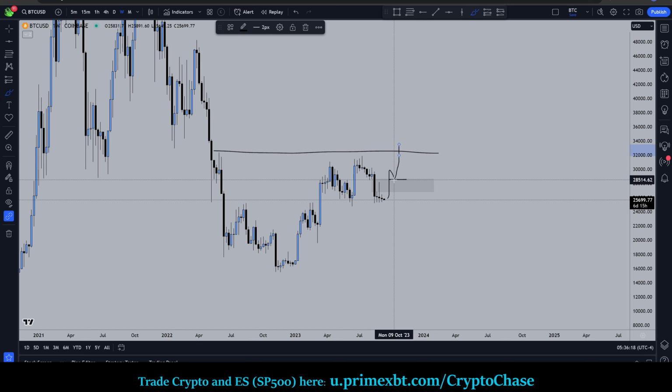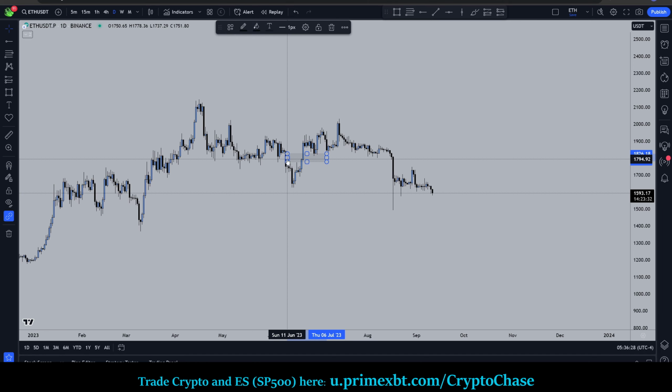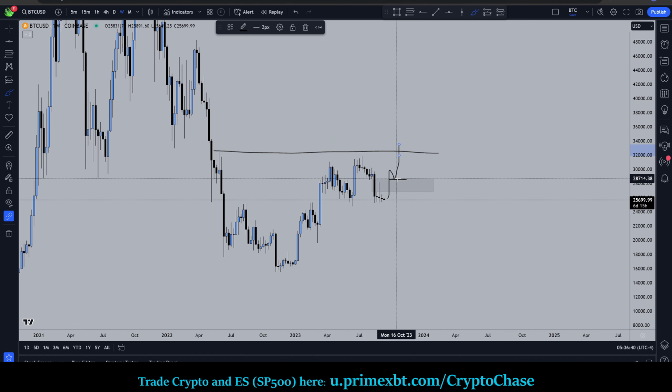I can show you how this played out, this fair value gap move. So when there's an FVG and it flips, you can typically play the top of it or the mid of it. I'll show you an example on Ethereum. So you had a bearish fair value gap here on the daily, and look what happens. You plow through it, you retest the top of it, and you continue to go upwards. Okay, so that's the exact same thing that I'm talking about here.